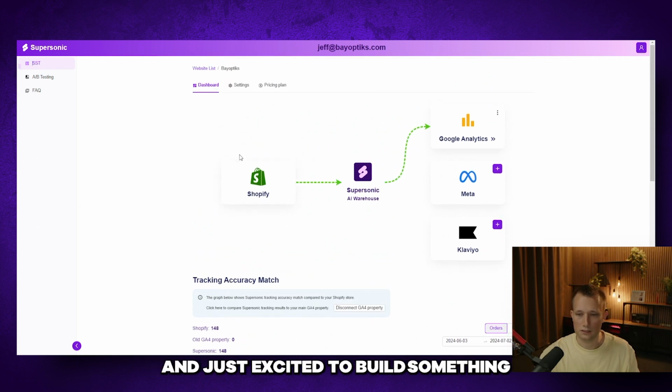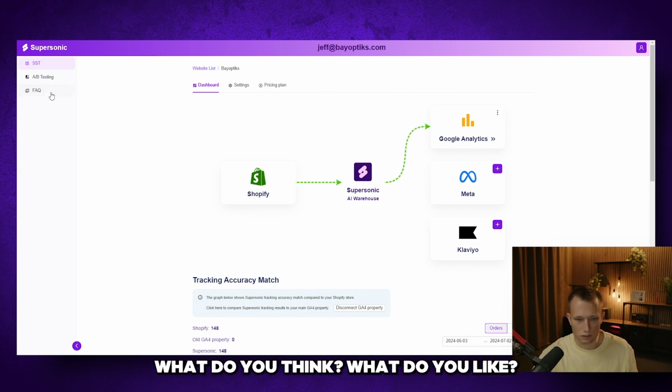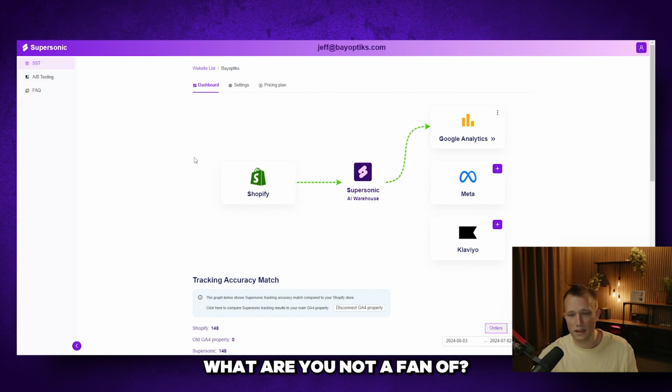And just excited to build something that's very community driven. We are basically allowing all our SEO specialists in our agency to use this and optimize. And obviously we're asking our clients as well, what do you think? What do you like? What are you not a fan of? And basically we're optimizing the software and the new features based on this as well.